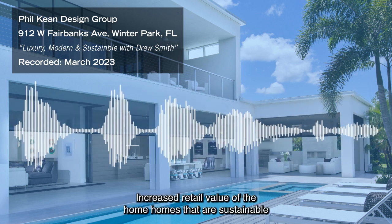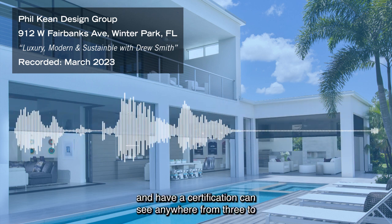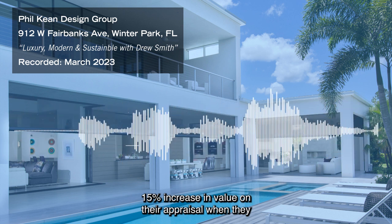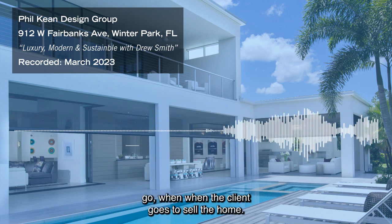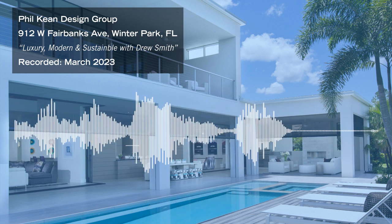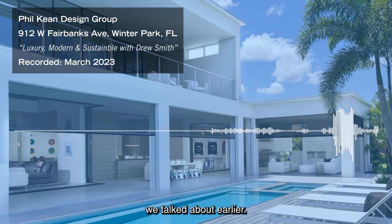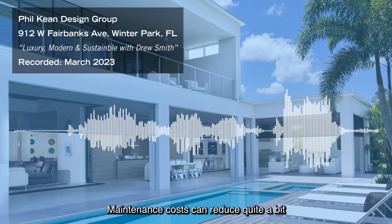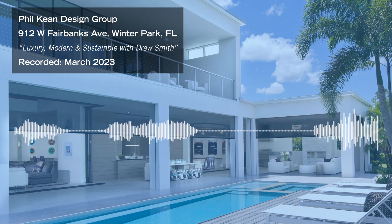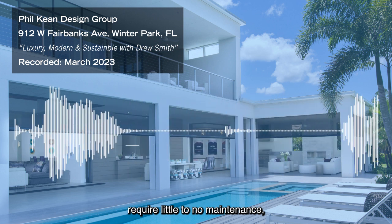Increased resale value of the home. Homes that are sustainable and have a certification can see anywhere from 3 to 15% increase in value on their appraisal when the client goes to sell the home. It adds additional value there. It also lowers annual maintenance costs. We talked about earlier, maintenance costs can reduce quite a bit because a lot of the new sustainable features require little to no maintenance.